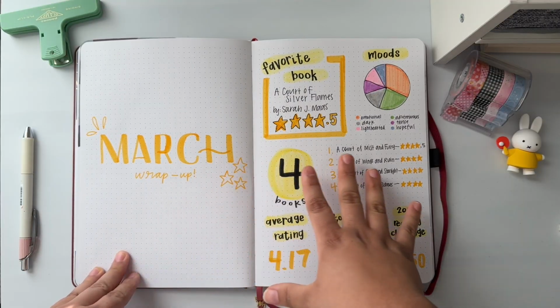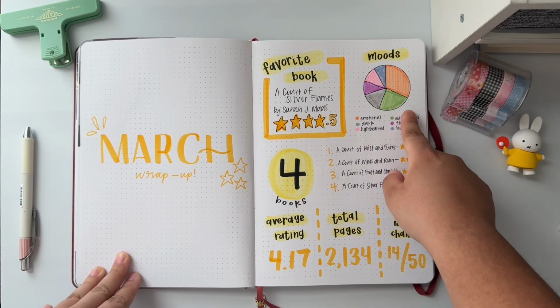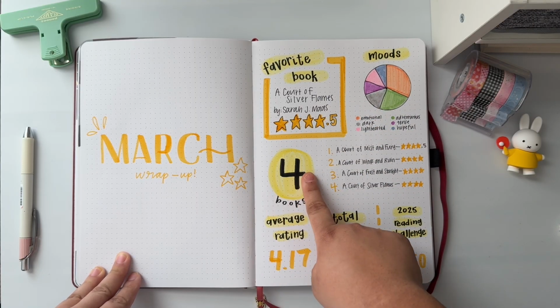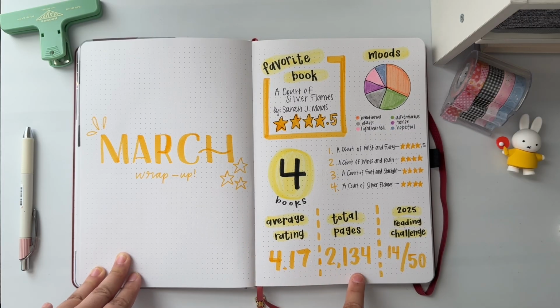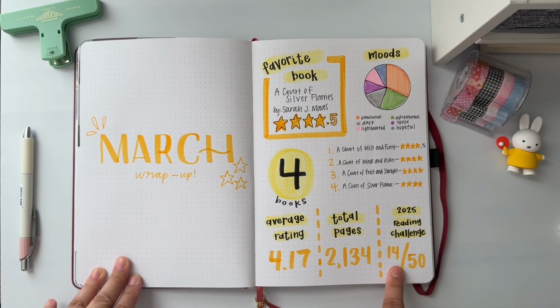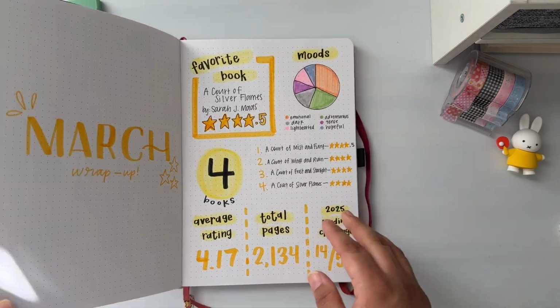And then I do a March wrap up. So favorite book, this mood tracker is from Storygraph, how many books I read, all the books and the ratings, average rating, total pages, and how many I read out of my reading challenge. So that is it for my book journal.